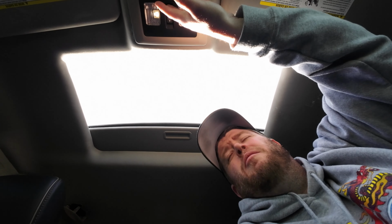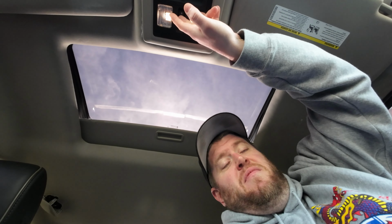As Young Jeezy said, put the top down so you can be closer to God. I don't think sunroofs count, but hey, we'll take it. All right, vent position. That's working well.